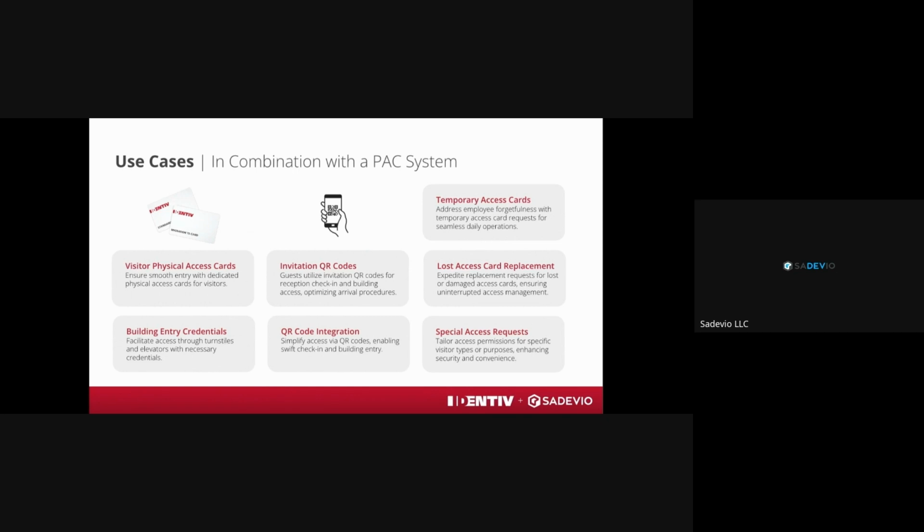Temporary access card I mentioned, lost access card. So it's a card replacement. We have different scenarios. We had a university where the dorm rooms have card readers. If the student loses the access card for whatever reason, they can walk up to our kiosk and say they lost their access card, and we automatically create a new room key for the dorm room on the fly, and they can simply go in without help from anybody.